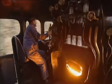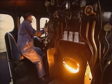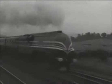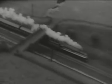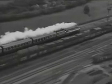Meanwhile, on the LMS, Stanier was planning his revenge, the Coronation Pacifics. The rhythm of the exhaust grows stronger, faster, 112.5 miles an hour for 2 miles, smoothly surging over the metals. A supreme effort, and Coronation has done it, 114 miles an hour, the highest speed yet attained in the Empire.